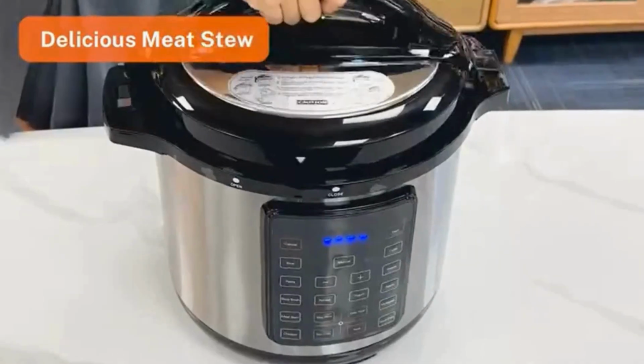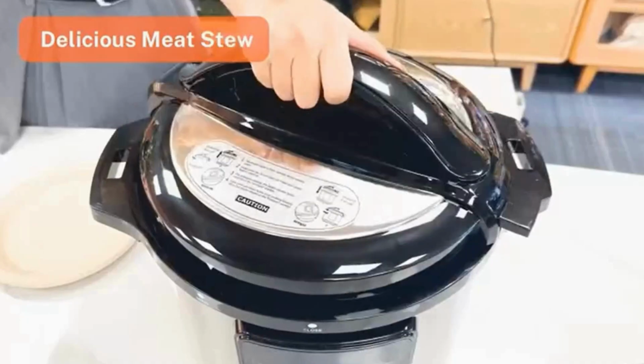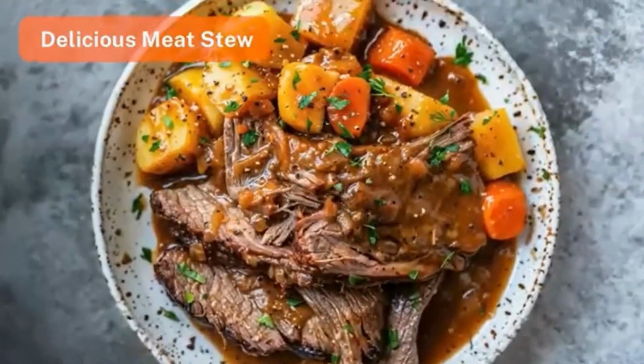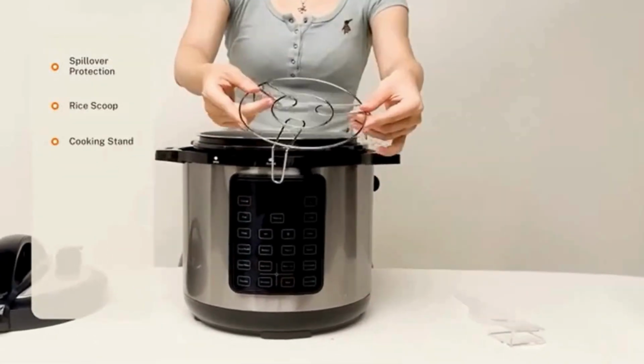This pressure cooker is not just about looks. It's engineered to simplify everyday meal preparation while maintaining quality. Families who want both style and functionality in their kitchen will find this cooker a valuable addition.